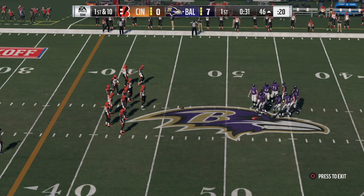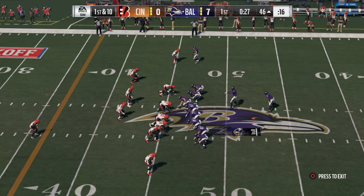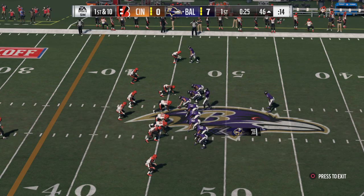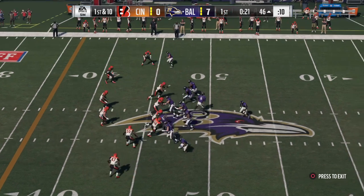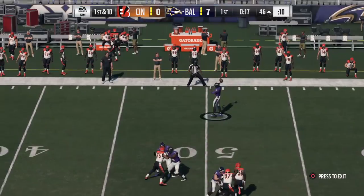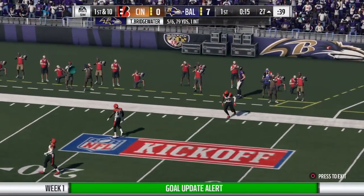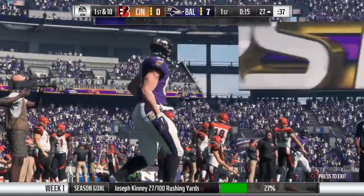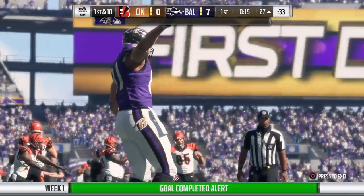Final 30 seconds of this first quarter, and it's been a quarter dominated by the guys with the football. Bridgewater now looking to throw on first. And the grab by Croft. And he is out of bounds inside the 30. A good pickup there of 20 yards.